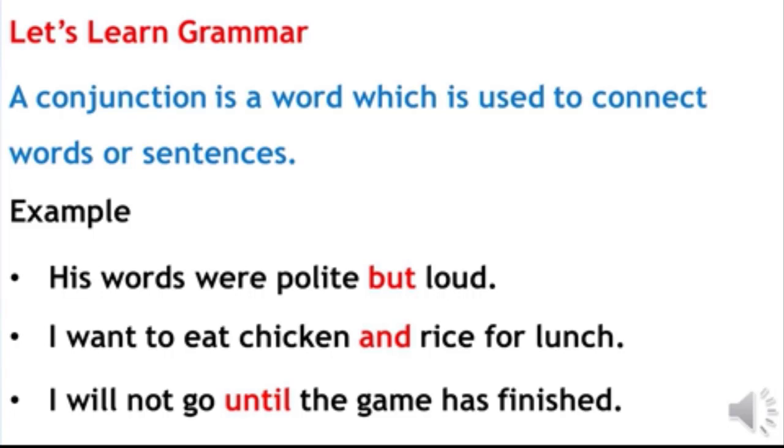Let's read the second example. I want to eat chicken and rice for lunch. Dear kids, second example में and conjunction है क्योंकि इसे chicken और rice को connect करने के लिए इस्तेमाल किया गया है. Let's read the third example. I will not go until the game has finished.